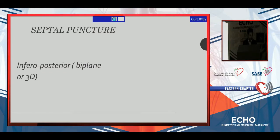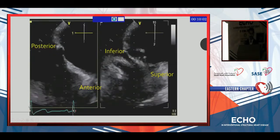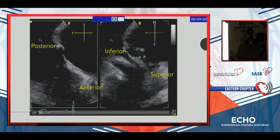Okay, so Dr. Hani also did me a favor and spoke about the puncture. The appendage is anterolateral, so you have to go inferoposterior and push your wire so it will go anterolateral and land in the appendage. We do it either by biplane transesophageal or 3D. In biplane, the image on the left is at zero angle, the image on the right is at 90 degrees. So the right is anterior of the left image, and left is posterior. At 90 degrees or bicaval, right is superior, and this is inferior. So we look at the tenting.